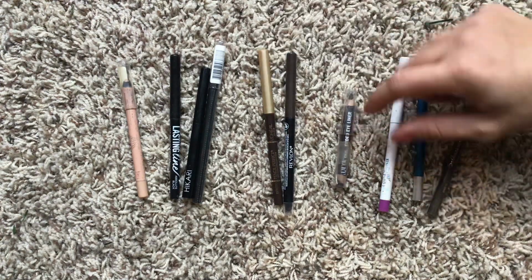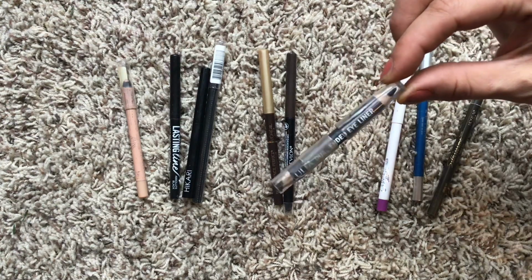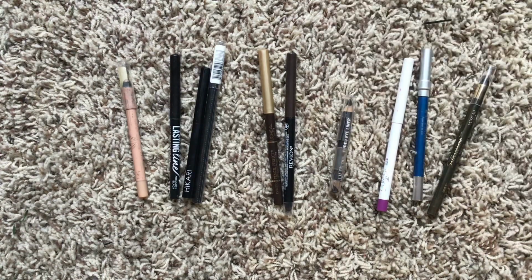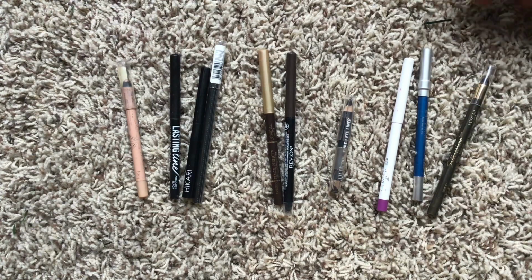And then I also have this dual-ended liner from Ulta, which is so broken. The cap's broken like 3 times. I've taped it. It's broken again. But it's dual-ended, brown and black, and I keep it in my travel bag, so it's convenient to throw in there. Does anyone else like this? I like having items that I don't care about so that I can bring them with me and not stress about them. Does anyone else do that? So I keep it around for that purpose, just because I don't care about it.